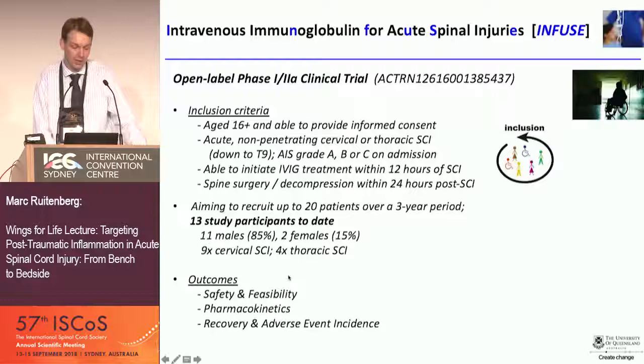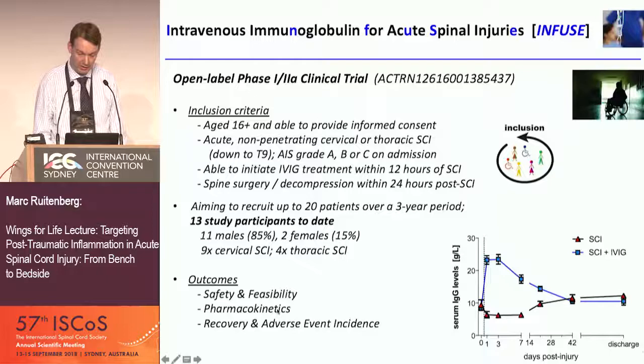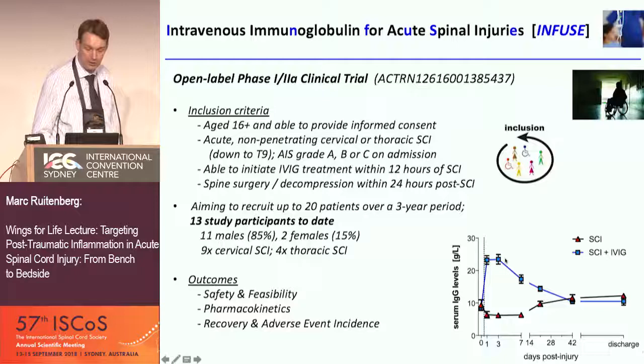One of the things we're predominantly interested in, particularly with IVIG therapy, is that it carries a risk of thromboembolic events, which is also a risk factor in spinal cord injury. So that's what we powered our study on, to see whether there is any increased incidence of those adverse events in this patient group. Feasibility, as I already indicated, we think is absolutely feasible. In terms of pharmacokinetics, the data so far shows a very profound peak in serum immunoglobulin levels, which is what we would expect following intravenous immunoglobulin therapy.